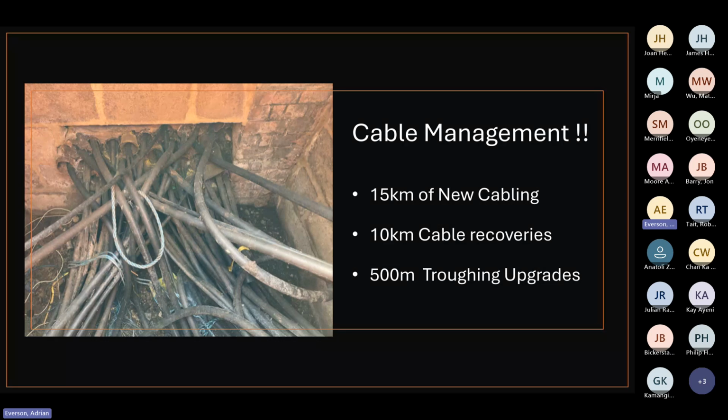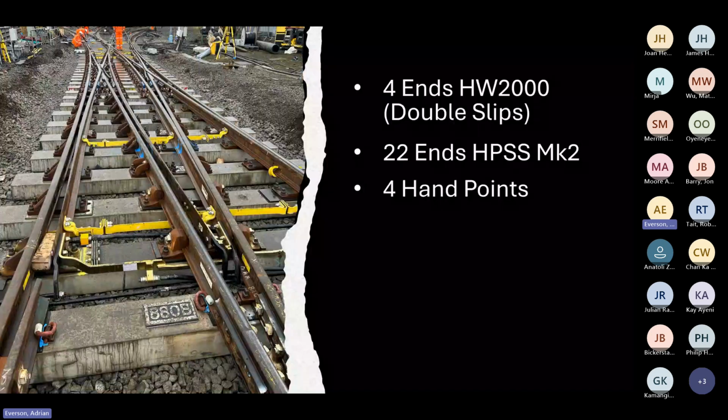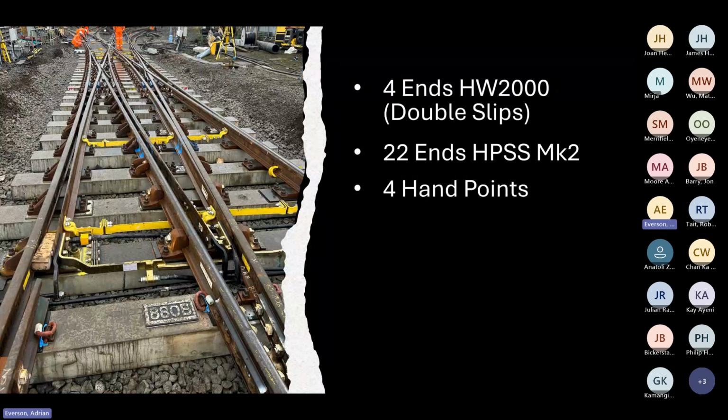So for signaling as well, obviously it's 4 ends of HW2000, that's for the double slips, and 22 ends of the HPSS Mark II. Okay, and there were 4 hand points in the DB Shankly yard as well. Okay.